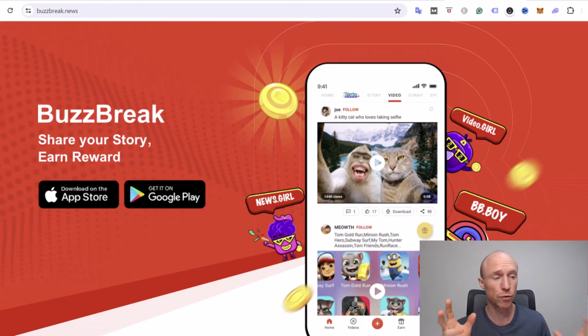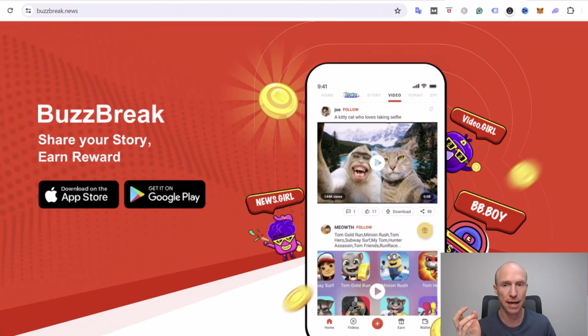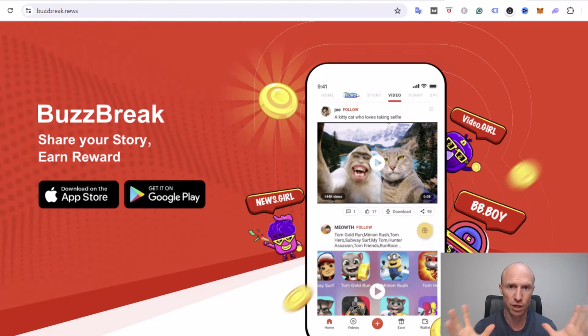So let's start by going over who can join. BuzzBreak is an app that's available both for Android devices and for iOS devices, as you can see on the website. From what I've been able to find out, it is available in more or less all countries. There might be a few countries it's not available in, I can't guarantee that, but the only way to really find out if you decide to join is to just go to Google Play or the App Store, depending on the device, and see if it's there. If it's there, it's because it is available in your country. But please watch this full video first so you know what to expect before deciding whether you should join or not. So let me now log in and then we'll take a closer look.